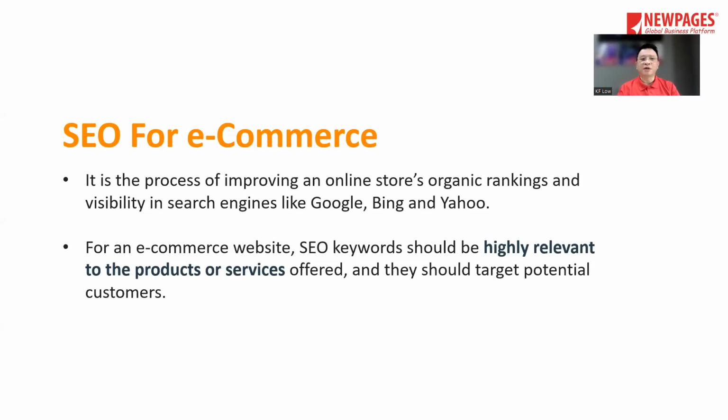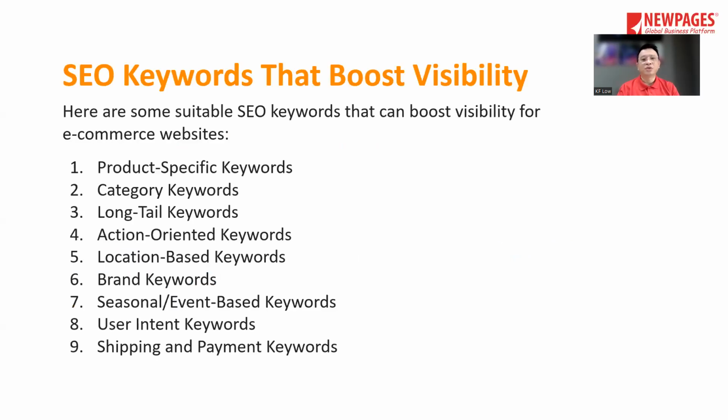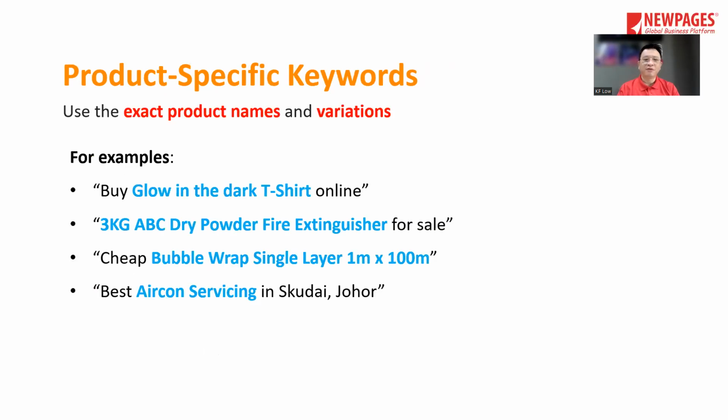In today's lesson, I'm going to share with you 9 types of SEO keywords that can boost your website, especially if you have e-commerce, or even if you don't, it does not matter. The keyword types are product-specific keywords, category keywords, long-tail keywords, action-oriented or location-based keywords, brand, seasonal or event-based, and user intent keywords. In fact, this is one of my favorites. And of course, the last one is shipping and payment keywords. I'll go into this in more depth. So let's go to the first one, product-specific keywords.